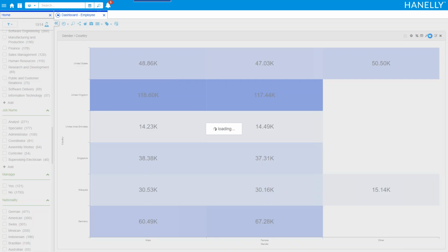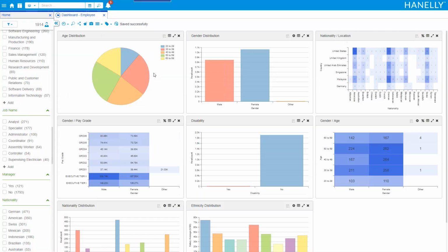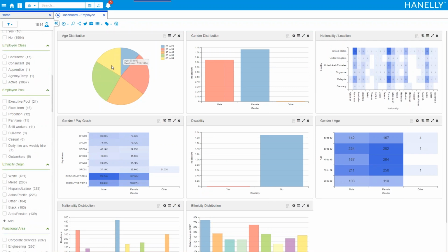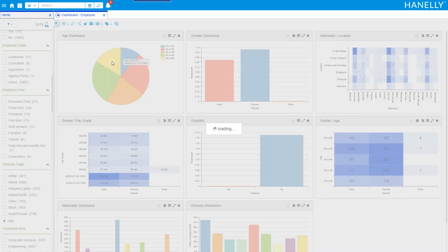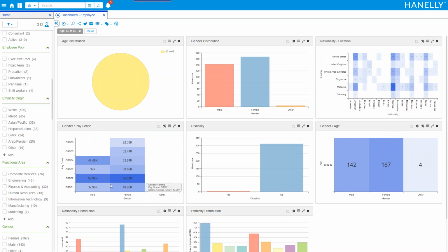The dashboards are also maybe worth mentioning. These are all dynamic. So if at any point in time you want to look at a specific age category, you don't need to select it from the filter panel on the left-hand side. You can also simply click inside the graph. So the example I gave with the retirement, I can click on age 60 to 69 here, and this will change the information in all the other graphs accordingly.